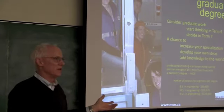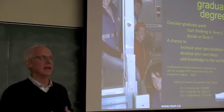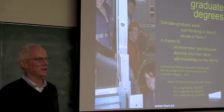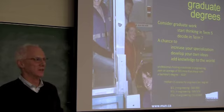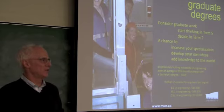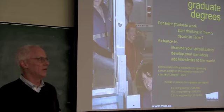And that's even for people in industry. In fact, that's probably becoming more prominent. You don't have to just become a professor if you get a PhD. And some people just stop at master's students. But we're trying to encourage people to think about it, because there is a lot of activity around here.